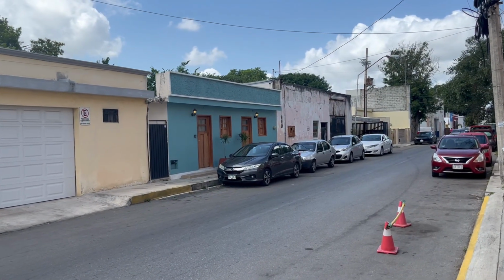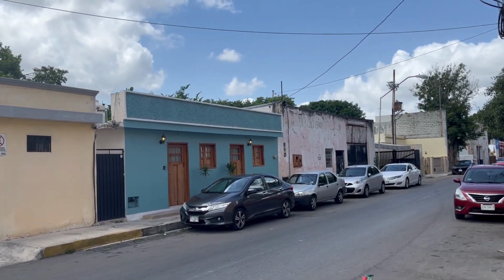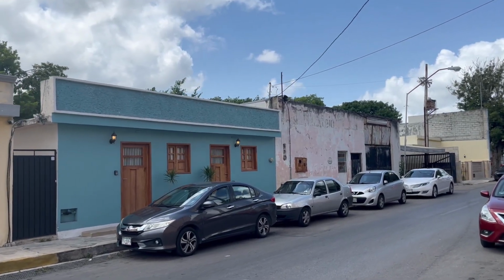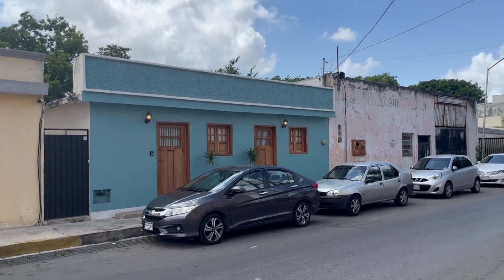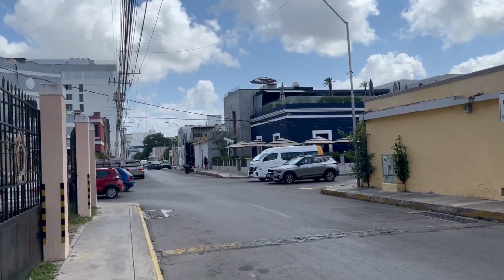There's my Airbnb, the blue building with the wood doors. There's two Airbnbs there. And Paseo de Montejo is just one block to the left.